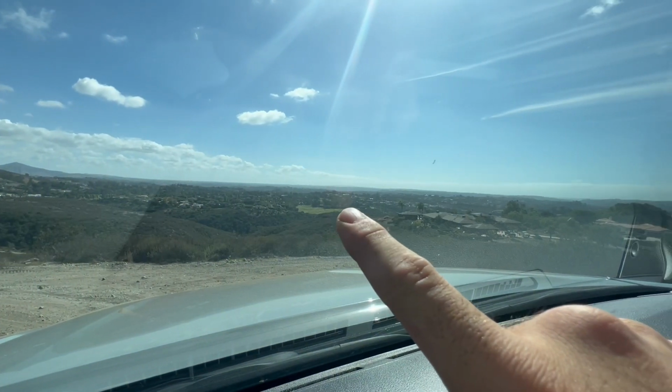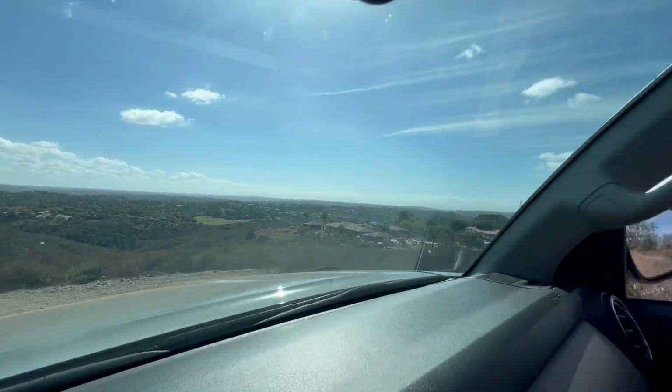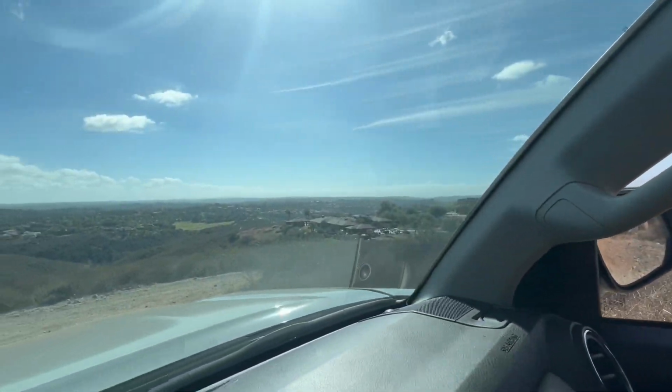There is going to be downtown San Diego, and this right here is the coast. You can't really see it because there's some clouds, but this is just a beautiful view. Man, look at that. Off-roading with the view, what more could you ask for?